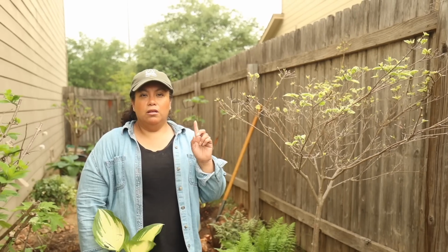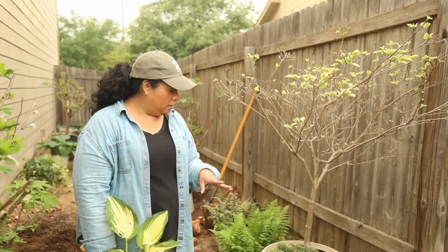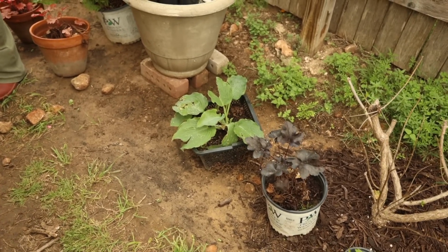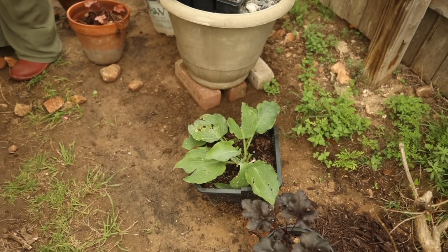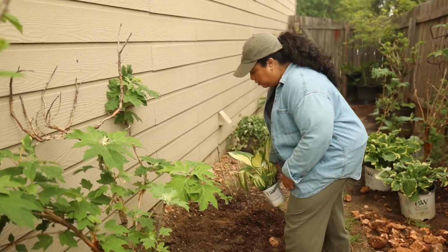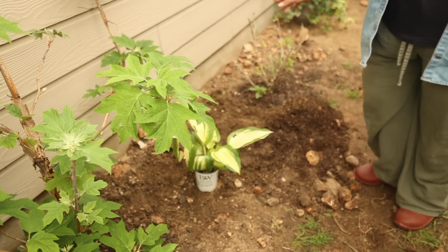So I'm going to show you where we're going to go ahead and plant the hostas. One's going to go there. I have no idea what it's called. That one is called Diamond Lake. We have two of those there. And then this one will go here. I think we'll put some ferns right there.